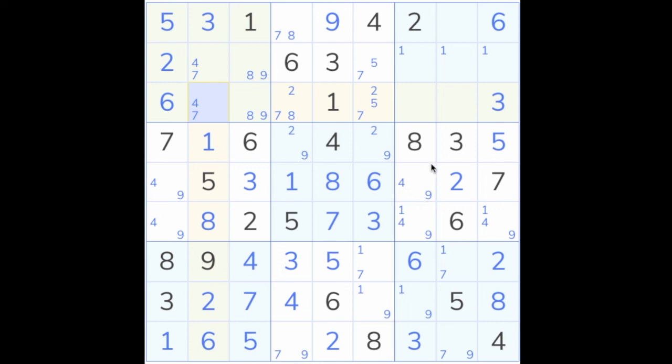Not sure. Anyway, I've started doing candidates now. Like they used to say on Mastermind, I've started, so I'll finish. 1, 2, 3, we have 4. We see 4 blocking across here, and we see 4 blocking up here, and that's it. No, that's not it. Right, of course not. 4 is limited to these two squares, right?